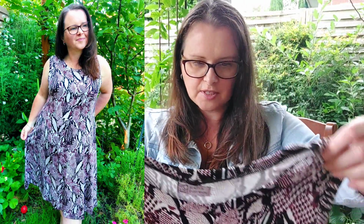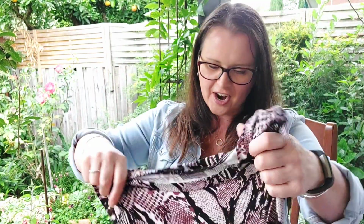I followed all the instructions. I was a good girl. I actually read it and did what it said, and I'm so happy with it. It is fabulous. I want to make it again. I would like to make it just a touch shorter than this one. I kind of wanted to keep it looking that little bit chic and have that long look, but I'm quite short, so I don't know if I quite pulled it off. So I'm really happy with this.